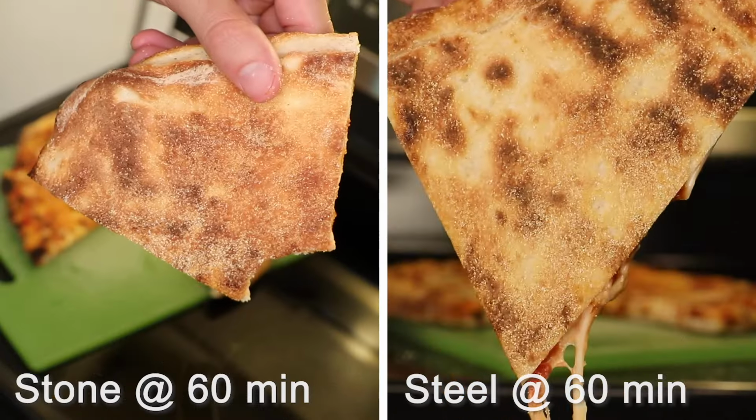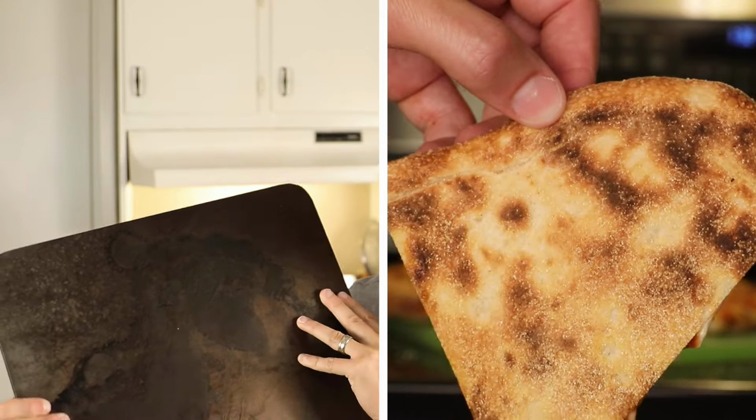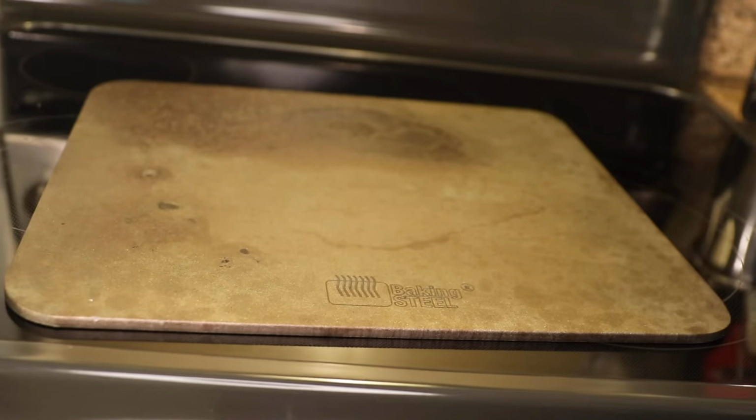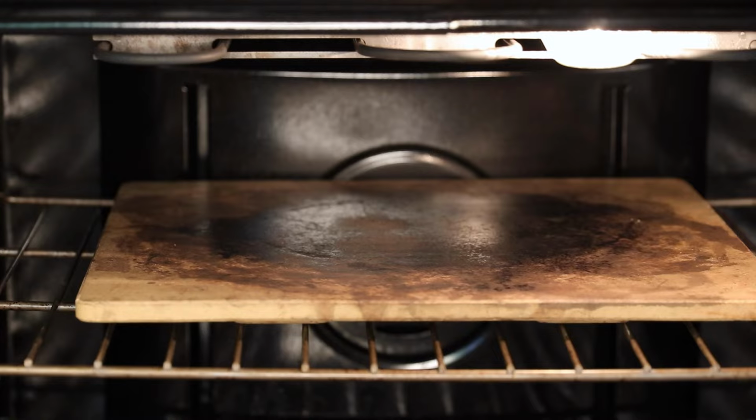I'm sold. I did not observe the really dramatic difference that other reviewers have noted, but definitely if you can get a big, heavy one, more heavy means more mass, more heat, a pizza steel does absolutely beat a pizza stone for most purposes. I'm still going to keep my old stone buddy around though.